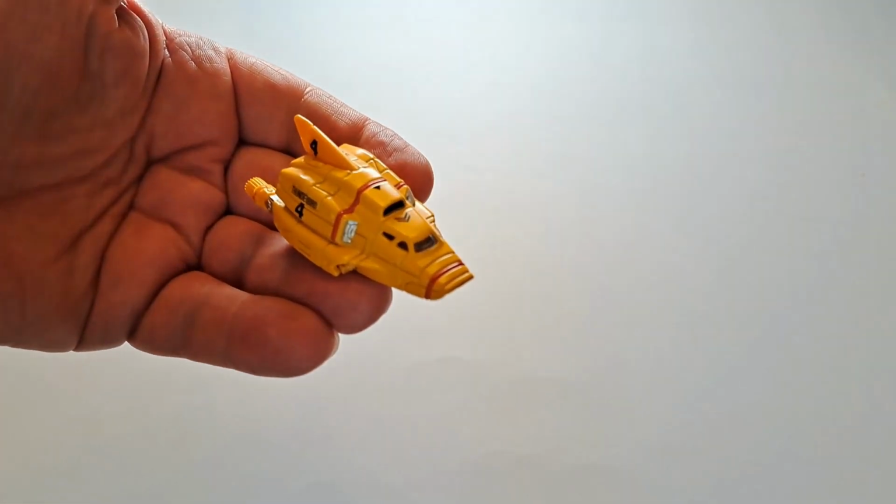Now, I'm going to come on to a slightly different one now. I'm just going to show you this one first. This one I really love. This one didn't come in a pod.